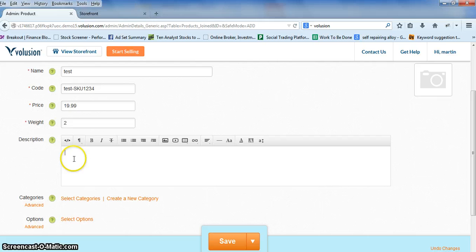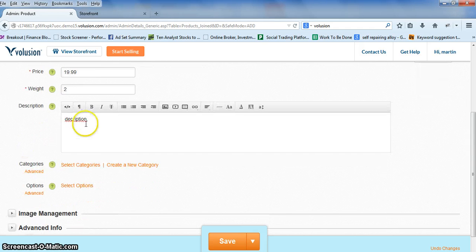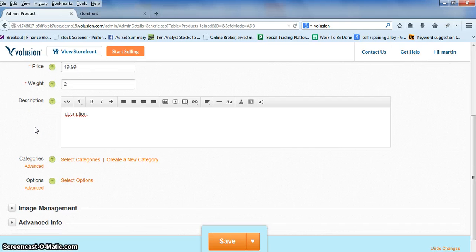Description wise, it's very simple, just description, not that complicated. Just describe the product. Don't try to copy exactly what a manufacturer gives you if you are actually doing drop shipping, because you will have lots of duplicate content that Google doesn't like, and your store will not be ranking. Every single time you add a product, make sure you rewrite the description, you rewrite the whole thing, and it gives you better perspective of Google search ranking.